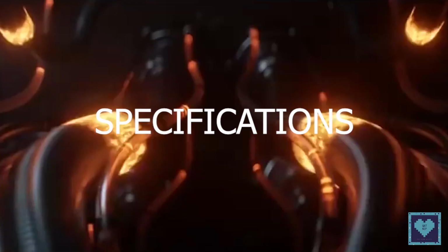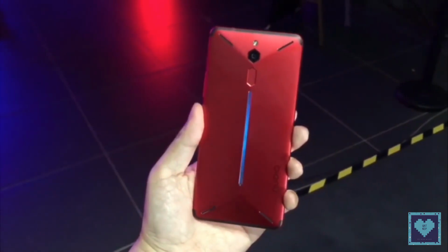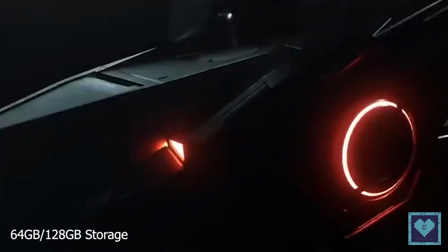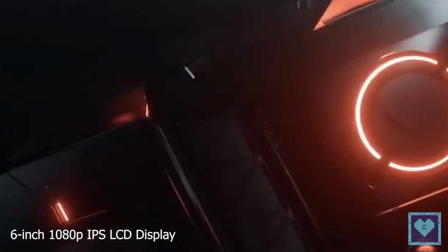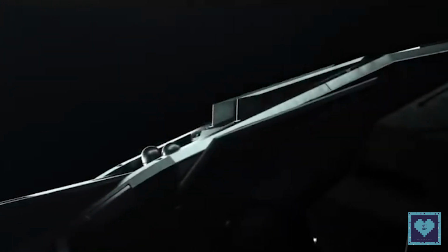For the short specification, we have the Red Magic rocking Android 8.1 Oreo out of the box, a little bit older but still strong Snapdragon 835 SoC, 6 and 8GB of RAM options to choose from, 64 or 128GB of onboard storage to choose from, a 6-inch 2160x1080 pixel Full HD Plus IPS LCD display, and a tad bit smaller battery at 3800 mAh.